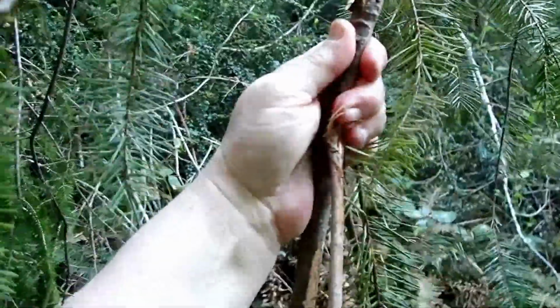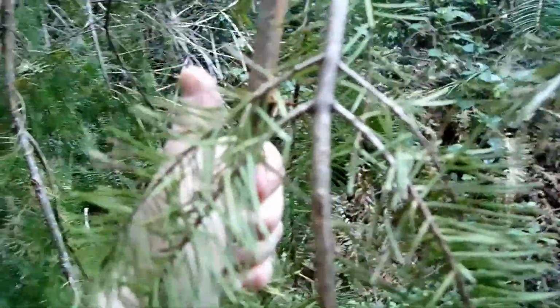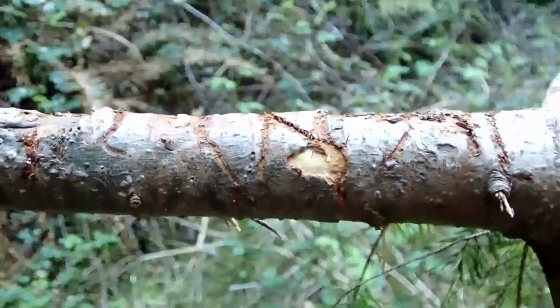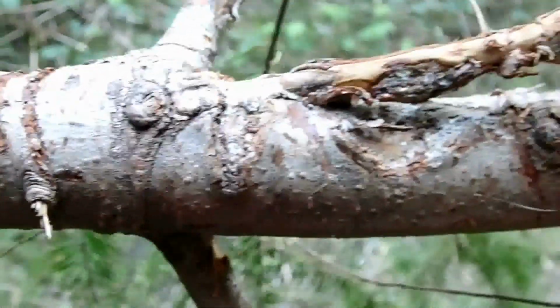Now notice the breaks here. I'm having to hold this at the same time as I'm filming, but you can see breaks and you can see the camera will focus. So I've pulled the tree within reach for me, and right now I'm holding it and there's a lot of tension on it, so I'll make this quick.